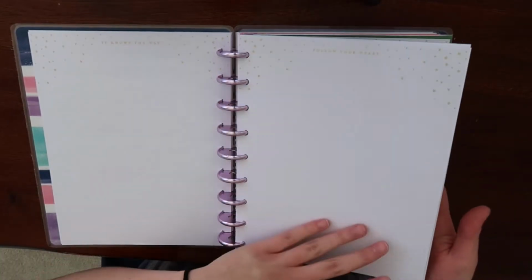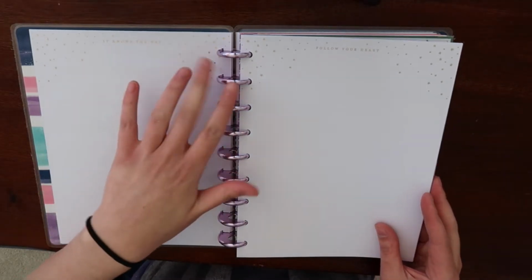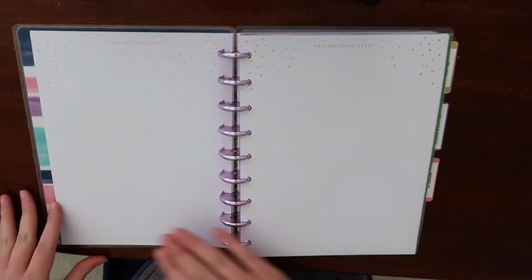So this one is completely blank, and it says follow your heart, and then the back of it says it knows the way, and it's got all these stars, so I just thought it went well with these clockwork stars, you know. So that's the paper that I chose for this book.